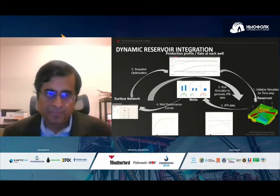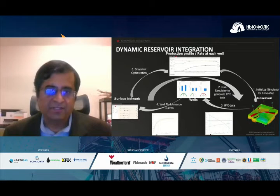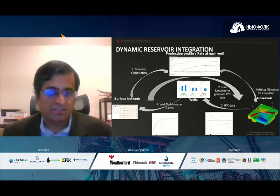You can also integrate with reservoir simulators. Weatherford does not have its own reservoir simulator. However, we do integrate with most common reservoir simulators, for example, Eclipse or T-Navigator. So the reservoir simulator becomes part of the workflow whereby you can run production forecasting scenarios.